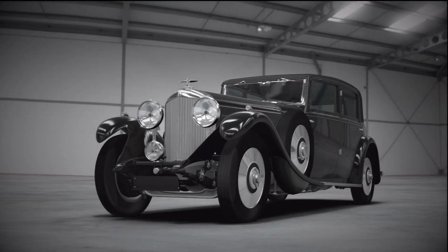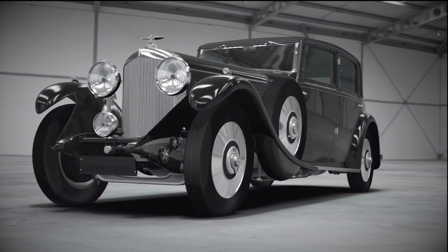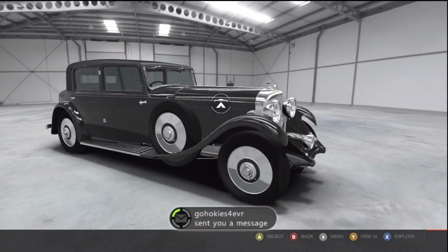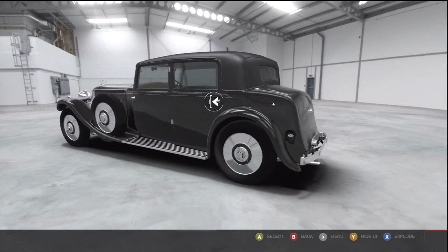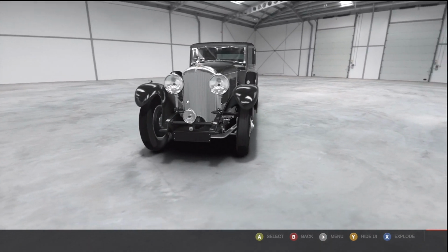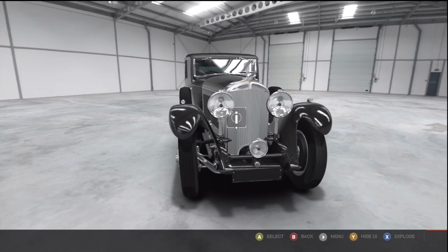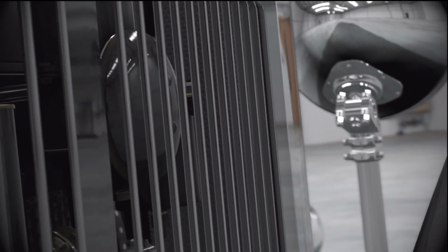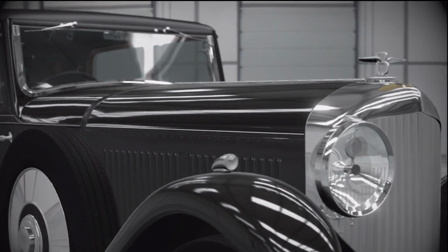This is the 1931 Bentley 8-liter. Cooling the colossal inline-six engine is no mean feat. Hidden behind the classic Bentley grille lays a radiator twice the size of one found in the average modern car.